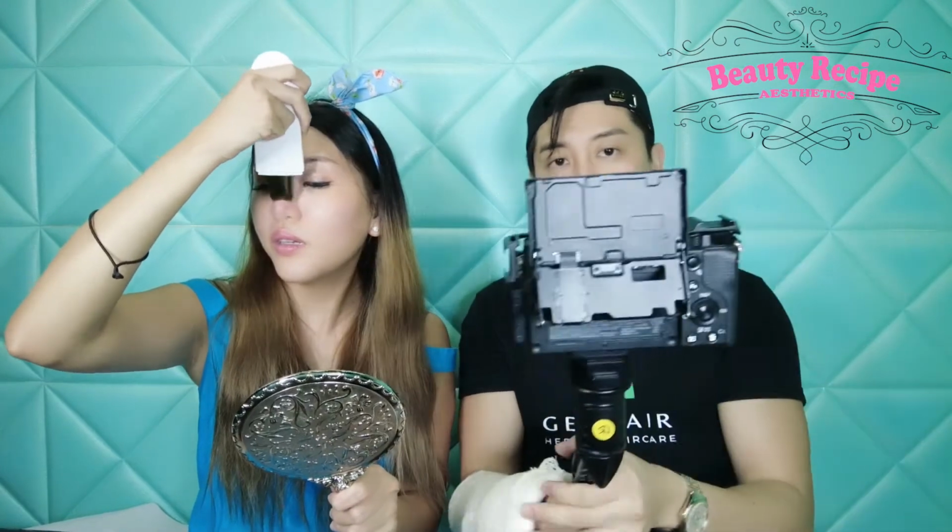So easily you can just scrape. You can see the dirt coming out from my skin. Scrape it. You can go in different directions as well to push the blackhead out by simply scraping it against your skin. You can do upwards and then downwards.